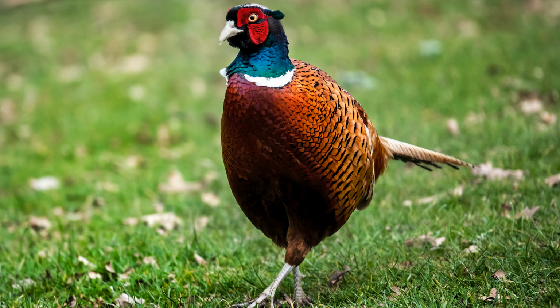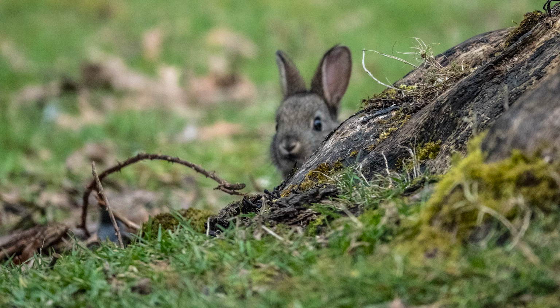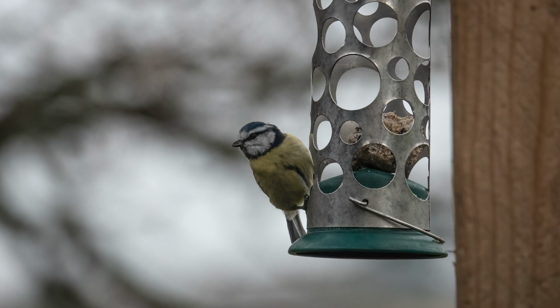The ones here are really tame. They're just not bothered at all, and this is really annoying. So, a little baby bunny stuck his head around a tree stump here, and I only got one shot. I missed focus, as you could see, before I could quickly change to flexible spot. He was gone, so I missed that.